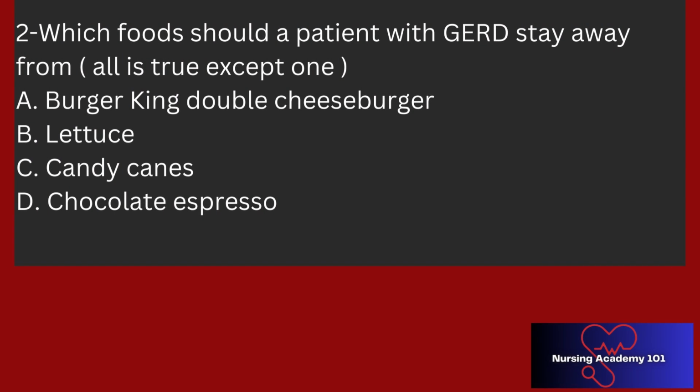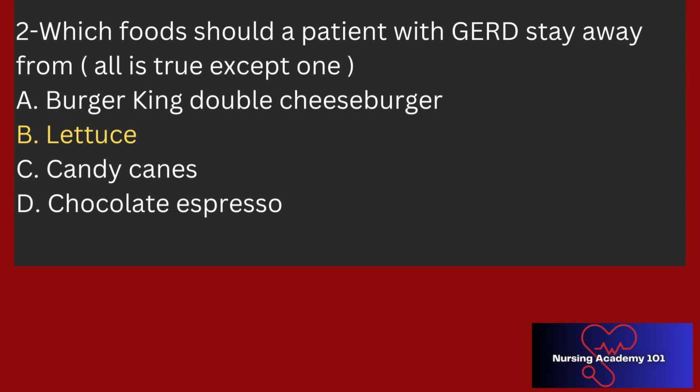Question number 2. Which foods should a patient with GERD stay away from? All is true except one. A. Burger King double cheeseburger. B. Lettuce. C. Candy canes. D. Chocolate espresso. The answer is B. Lettuce.